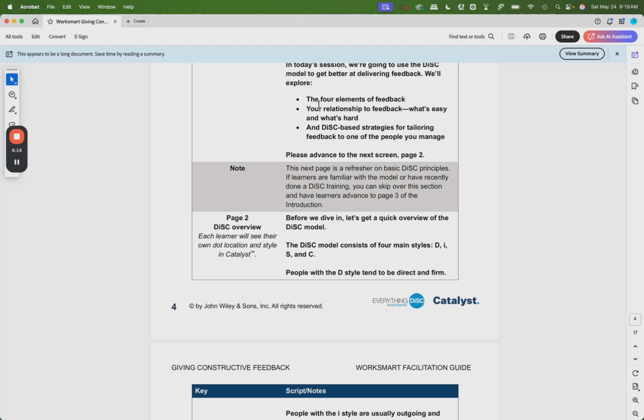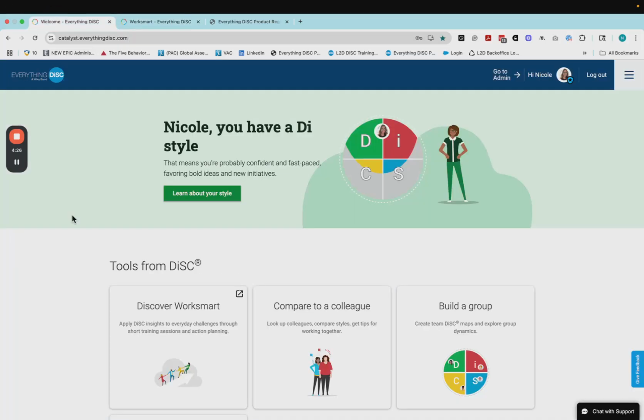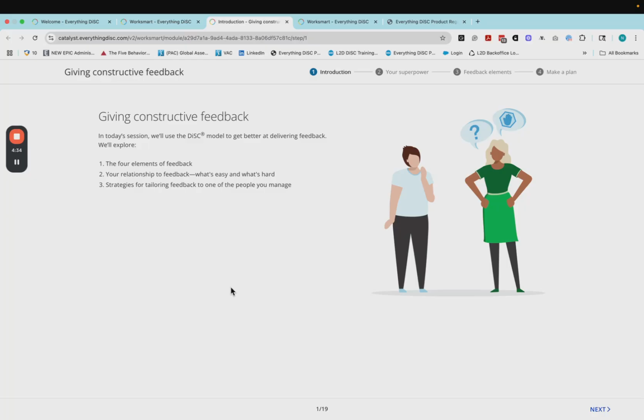So you have the facilitation kit, you're in the facilitation, you're then going to ask everyone to go into their own Catalyst platform, okay? And then you'll ask them to click on Discover WorkSmart. And again, we're doing the giving constructive feedback session. So we'll have everyone click on that section. And what you'll see is on the very bottom, this is slide 1 of 19. So your learner will click through their guide or their Catalyst platform.